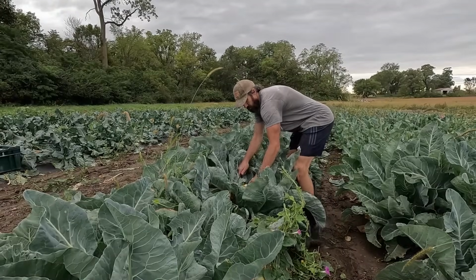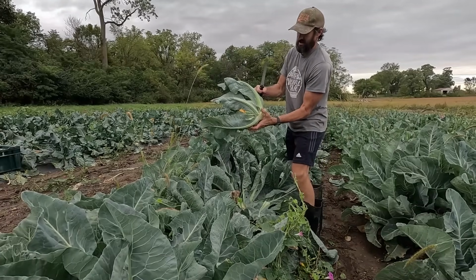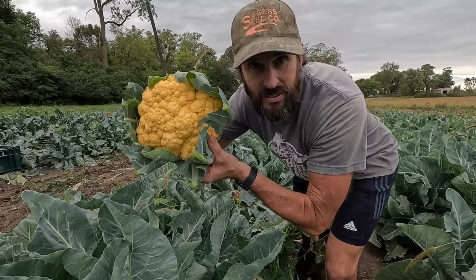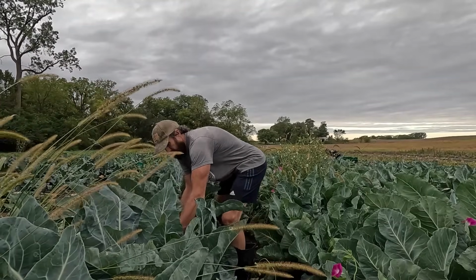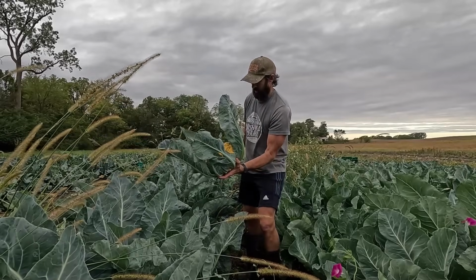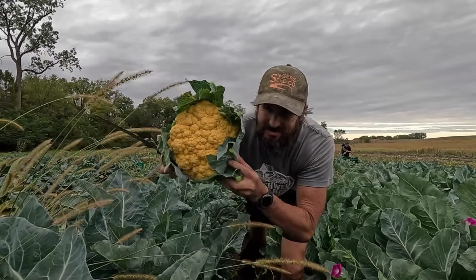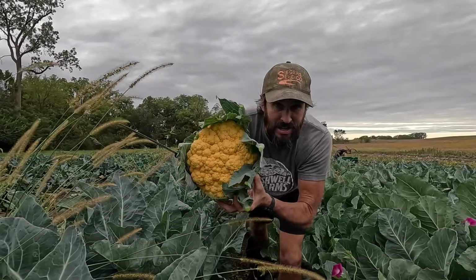I may have found the biggest one of the day. I think we got a 6-pound head here, 9 inches across. It's bigger than my head. Oh, we may have just topped the last big one I picked. About the same weight, 8 to 9 inches across.